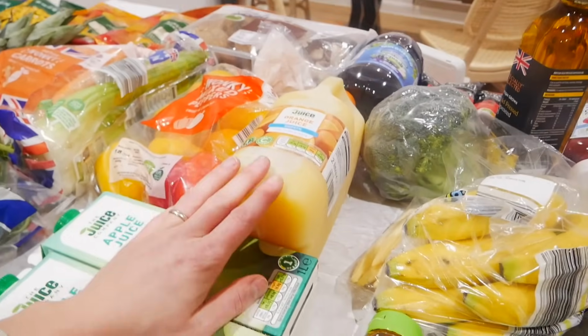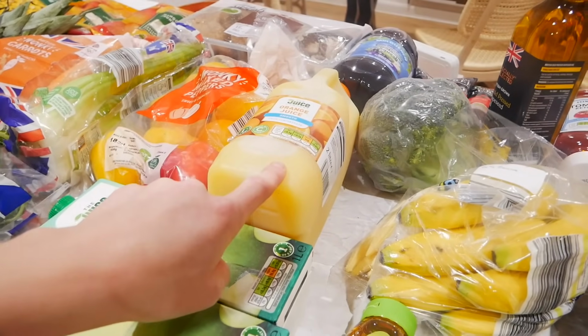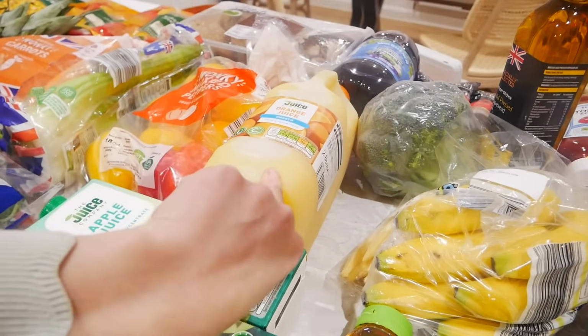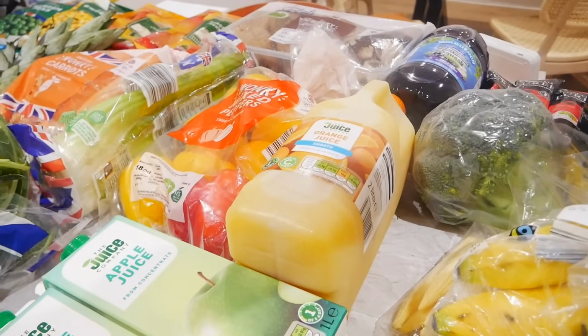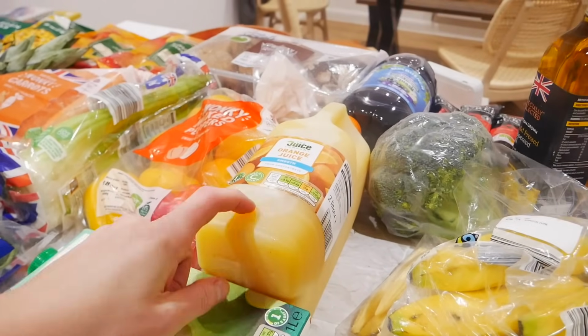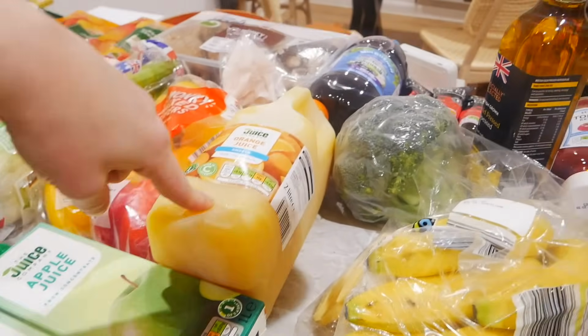We have only just finished the orange juice that I bought at the beginning of my video last month. So the beginning of September, end of August, where I bought 3 of these. We've only just used them all. So they lasted a really long time.